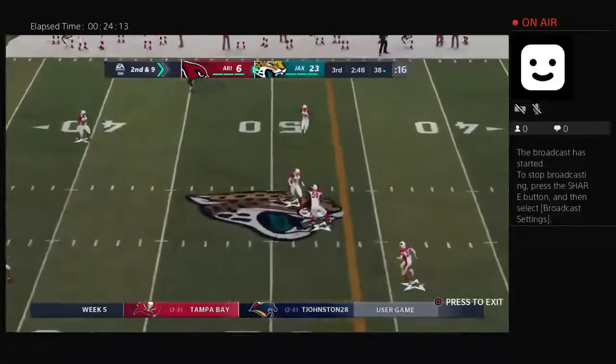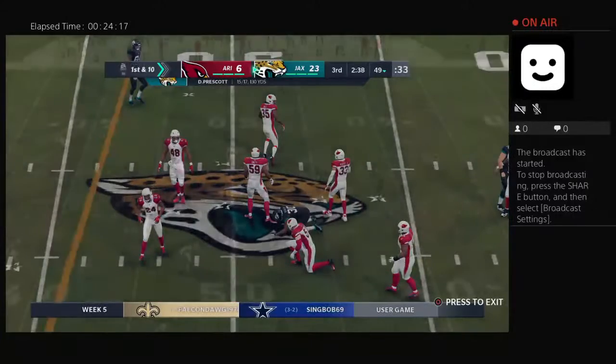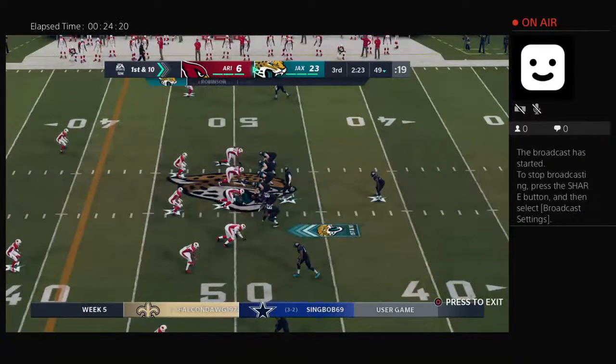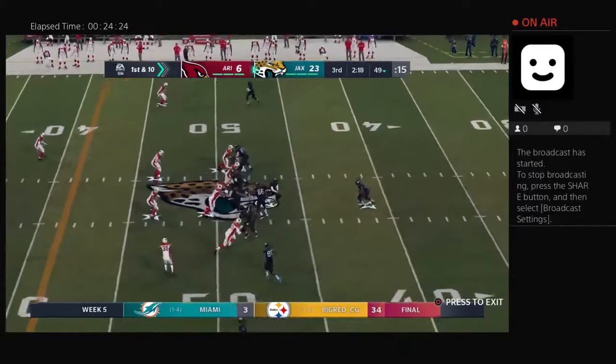Prescott, 38 over the middle, complete. That's Robinson. And they bring him to the ground just shy of midfield. 2 first downs have him up near midfield now on first and 10. First and 10 at the 49-yard line.